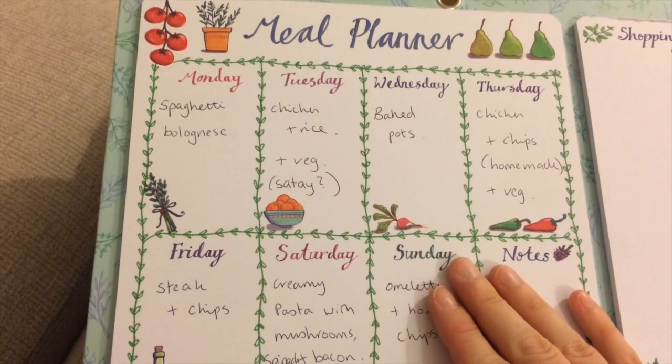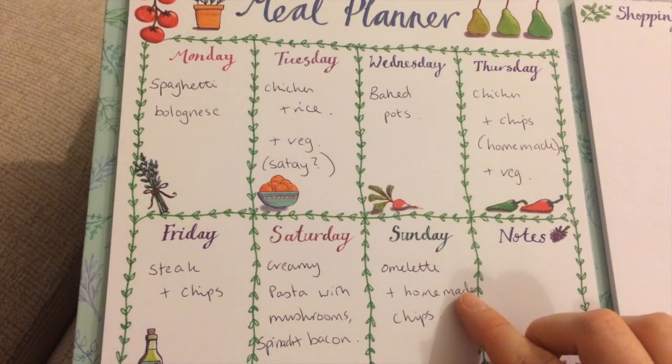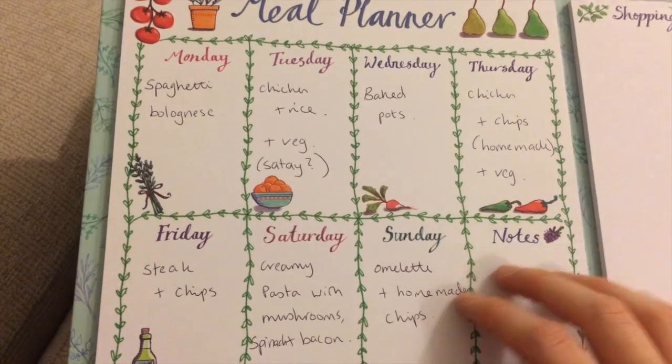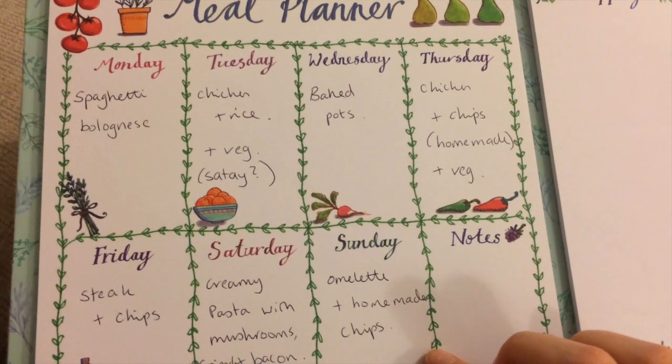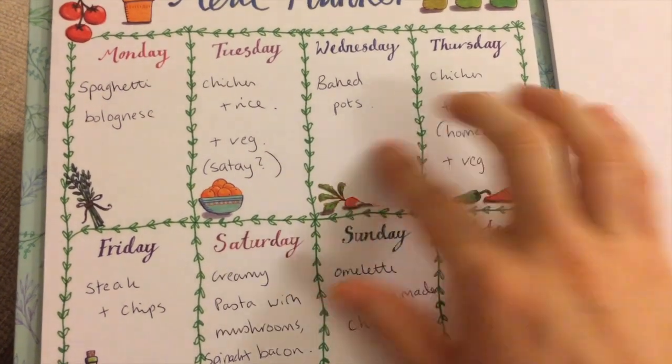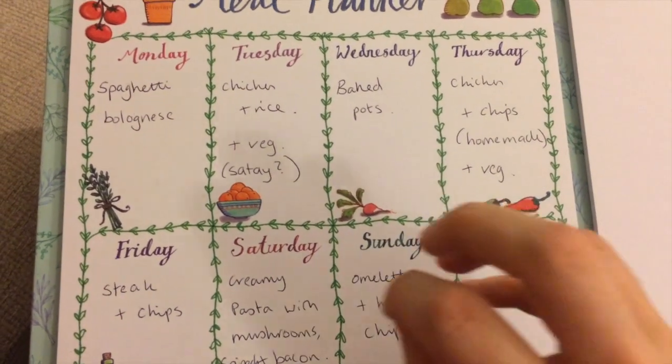Okay, so I'm going to share with you my meal plan for this week. I've tried to follow the Slimming World kind of plan, and hopefully I'm right enough. When I go to class tonight, we'll find out if this all meets the requirements. But at the moment, this is what I'm planning to do.